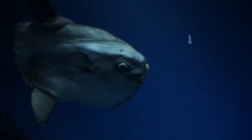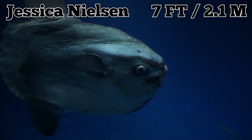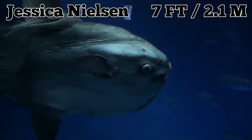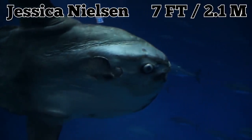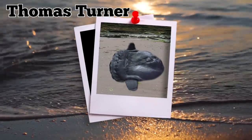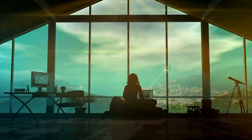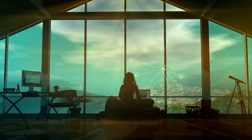At first, conservation specialist Jessica Nielsen thought the 7-foot creature was an ocean sunfish, noting in a Facebook post that it was even taller than it was long. When he saw Nielsen's photo, marine biologist Thomas Turner rushed to the beach to get a first-hand look at the fish. He posted photos of it online, and they caught the attention of Australian researchers, who speculated that it was a hoodwinker fish.